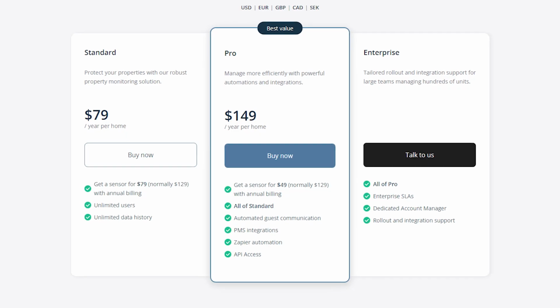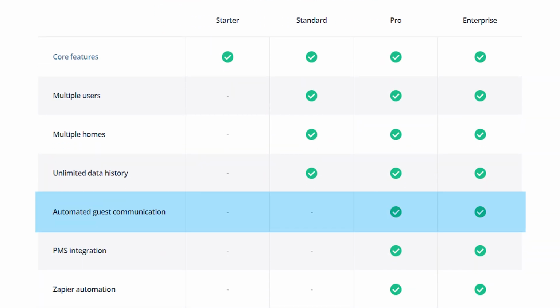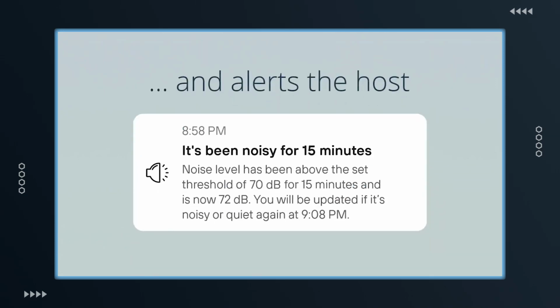Minut has 2 pricing categories, Standard and Pro. For everyone that's listening here, we're probably going to go for the Pro. Pro allows us to automate guest communications whenever a device detects an error. This allows us to sleep at night and not necessarily react to something that's going on within the property. For instance, if the noise alert goes off saying, hey, you guys are above a certain threshold, you could program a message that goes to the guest that says, hey, quiet hours are between 10 p.m. and maybe 10 a.m., allowing the guest to have a little bit of time to quiet down and you not necessarily being woken up and thinking that you have to manage the issue until things are fully resolved.